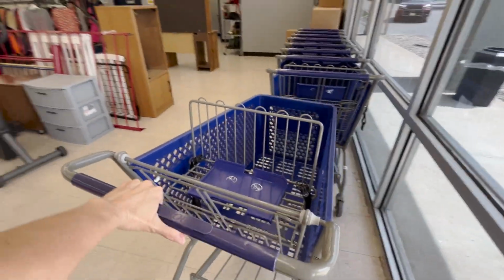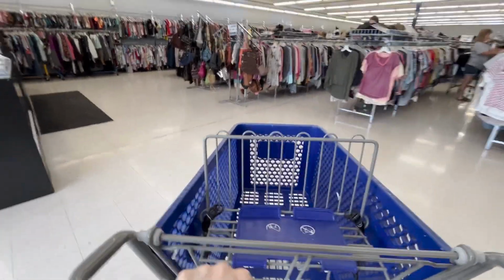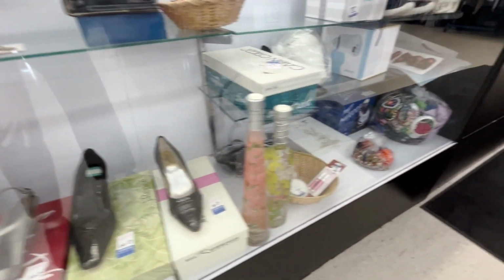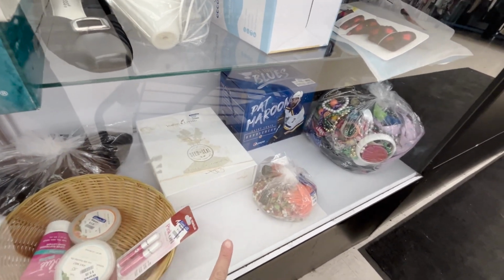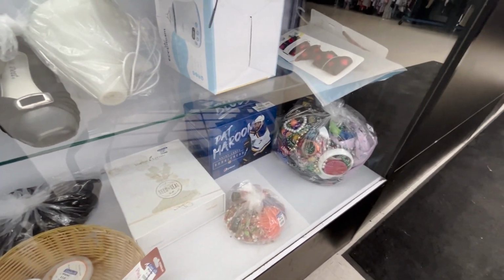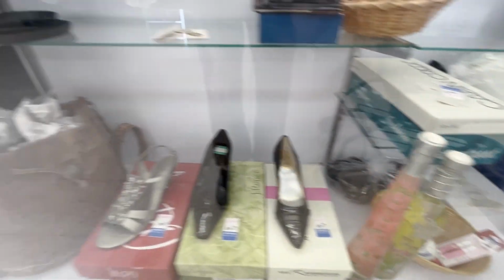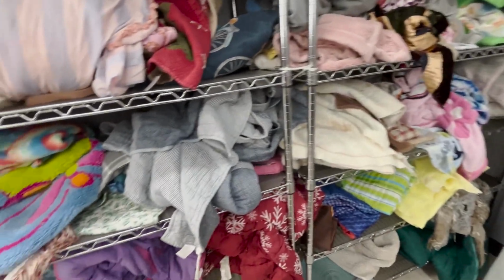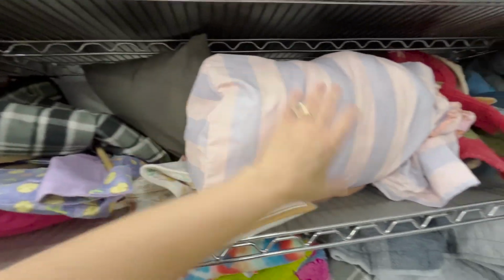All right, let's grab a cart and see what they got for us. See what they got in the glass case here. That's something Young Living back there. I'll probably check that out. Scentsy up there. All right, in the linens and blankets area, checking out, see if I can find anything to pick up.